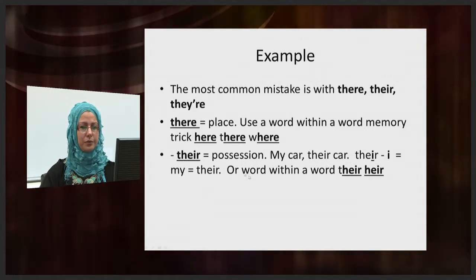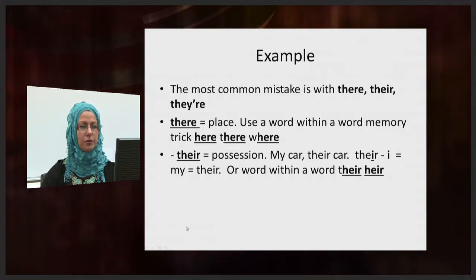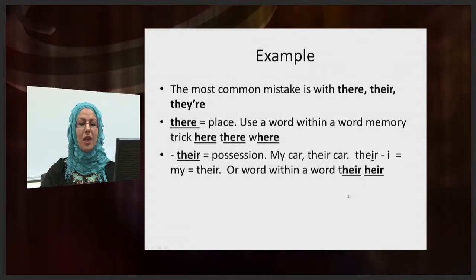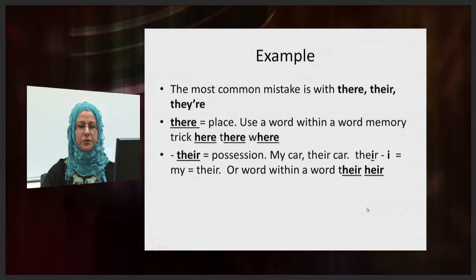Their for possession, my car, their car for plural. You can here use again the word within the word. In their you have heir, which has H-E-I-R. The last one. They're, the contraction of subject and verb, the contraction of the verb to be.